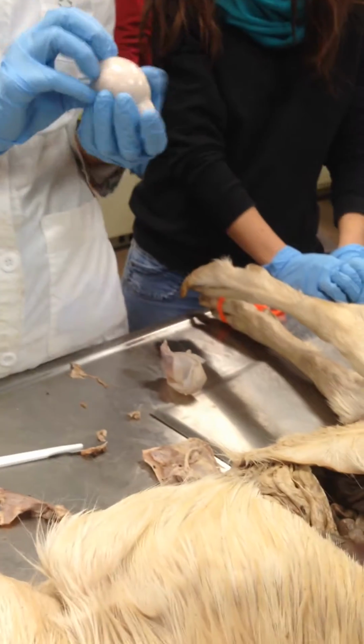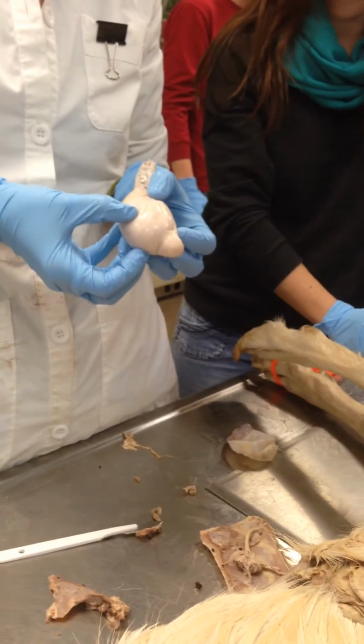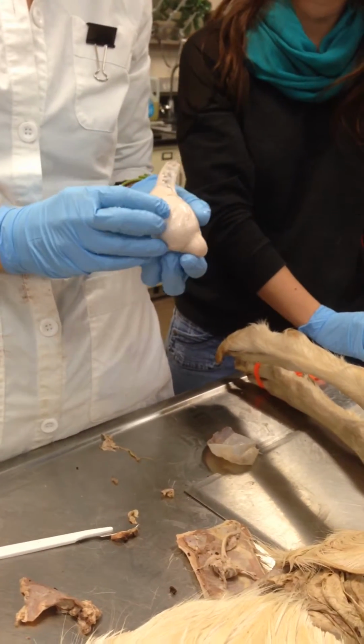So like this, these little squiggly lines right here are what we would consider the seminiferous tubules. So that's where spermatogenesis occurs. They house the Sertoli cells.